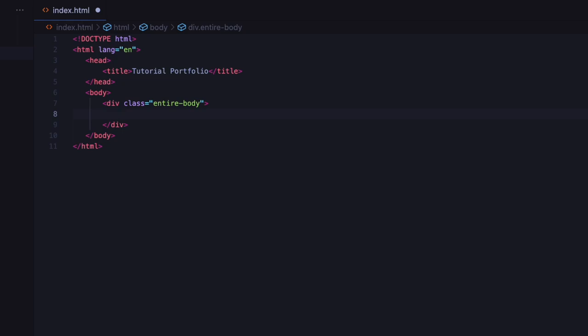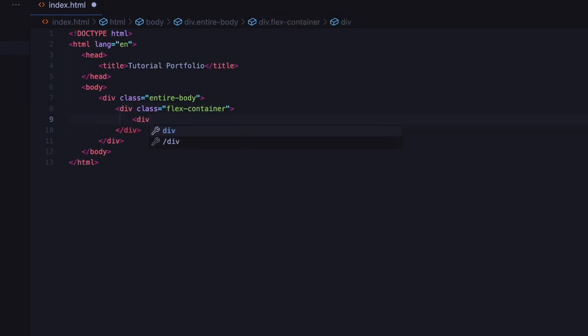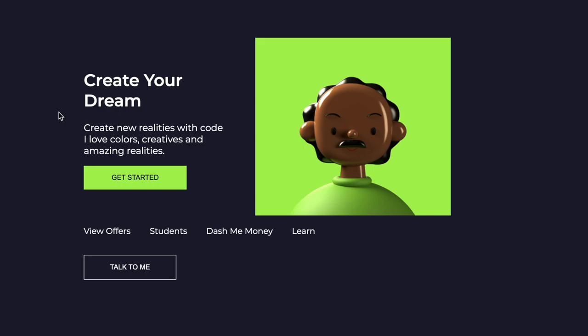And I'm going to have another div tag inside of here. I'm going to have a class on this called flex container. Then I'm going to have another div tag inside of here that houses the first part of the flex container. Basically, think about this as different containers on the web page. The entire thing is one container. And then inside of that container, we have this here as a container of its own, and this here as a container of its own, and this here as a container of its own.